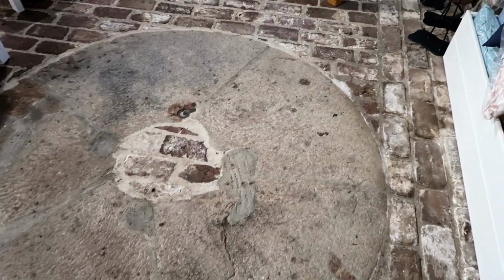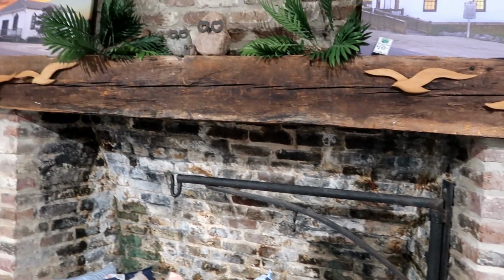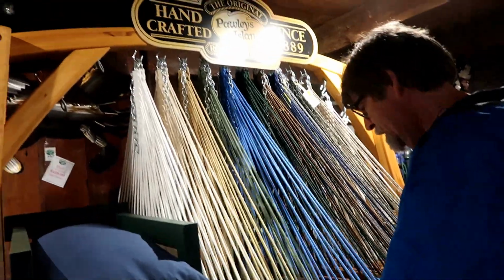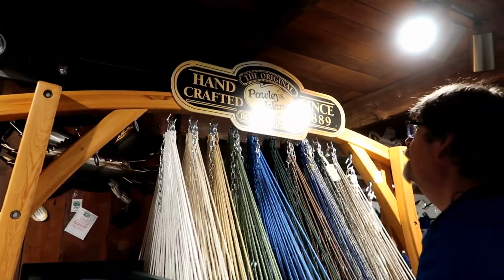Wow, check out this floor and this fireplace. Ah, since 1889.